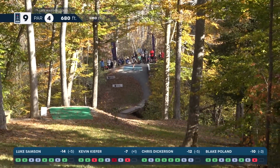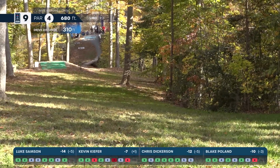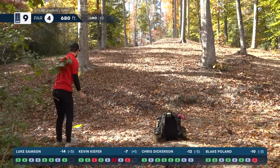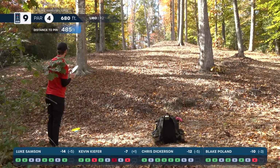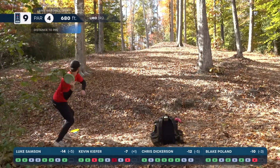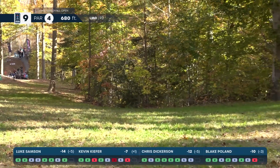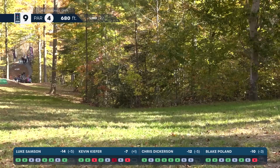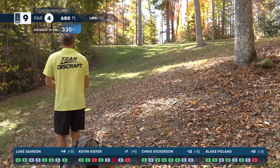Nice swing here from Kevin. Yeah, Kevin, a little inside, but honestly, that's a great spot to be. His forehand has been pretty smooth all day, and he'll probably give himself a putt from that one. Poland still has a ton of hill to make up. Is he trying to go forehand roller? It's hard to tell with how uphill that is, but I think he might have been trying to lay that one down.